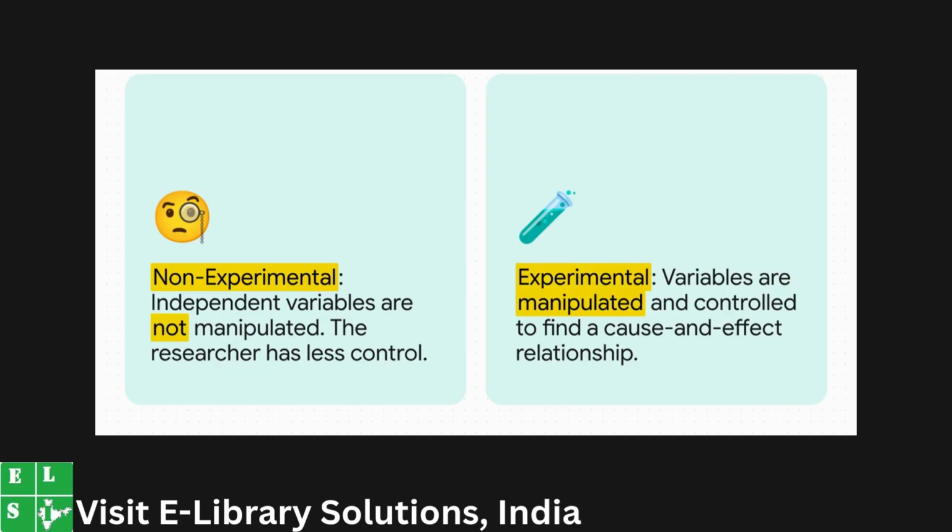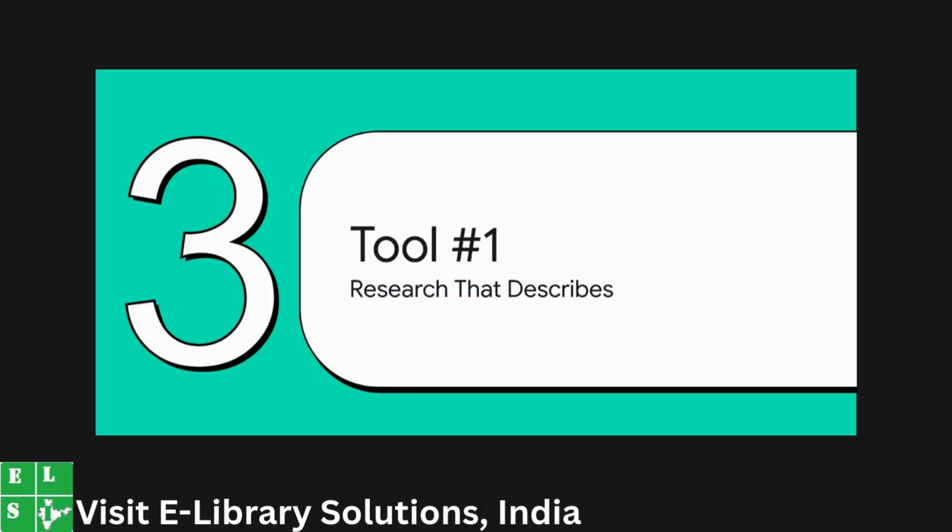Then you have experimental research. This is all about intervening. Here, the researcher is actively messing with something, manipulating one variable to see what effect it has on another. It's the difference between watching the rain and trying to make it rain. Okay, so let's grab that first set of tools from our non-experimental tray. These are the ones all about describing things, about just painting a really clear picture of reality.